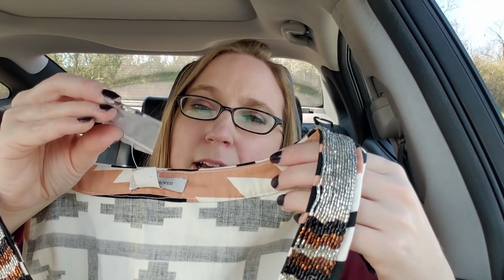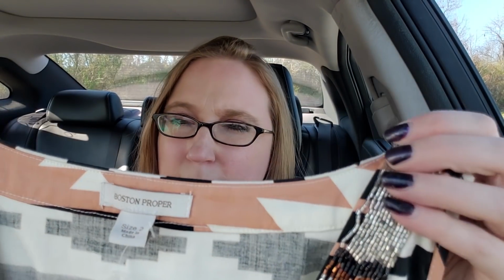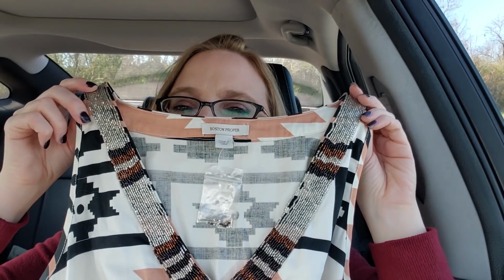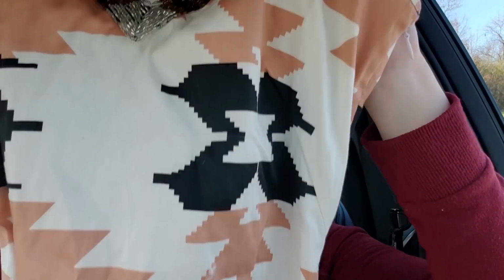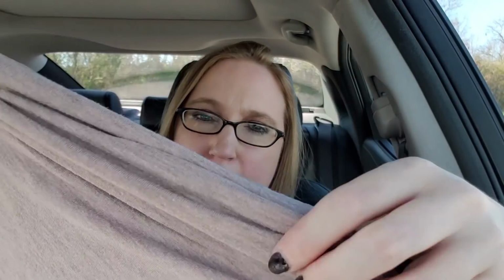I put this dress in my bag, mainly because I could tell it was new, because it still has these little extra spangles, beads along the collar. But it's by a brand called Boston Proper. I loved the Aztec print of it. I thought that was really pretty. And when I go to rummage sales, some of the stuff just ends up on Poshmark and things like that, because it ends up really not being much as far as resale. I just buy. Same with this. This is just something I'm keeping for myself.